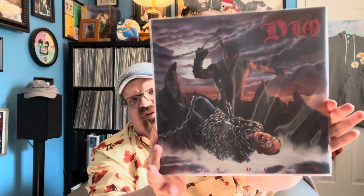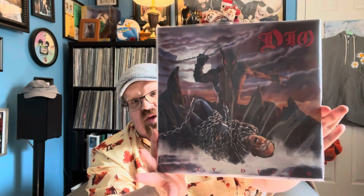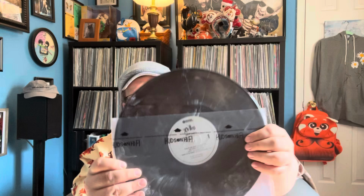and that is Dio, Holy Diver. This was the 2022 reissue on this really nice silver and white wax, I want to say it's silver and white coloring, but also it has a really nice etching on the D side. I'll pull that out for you here.